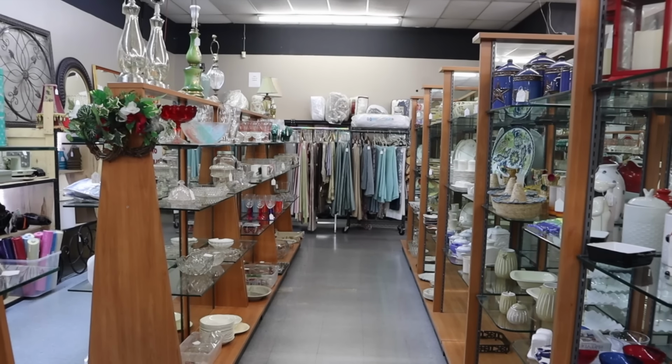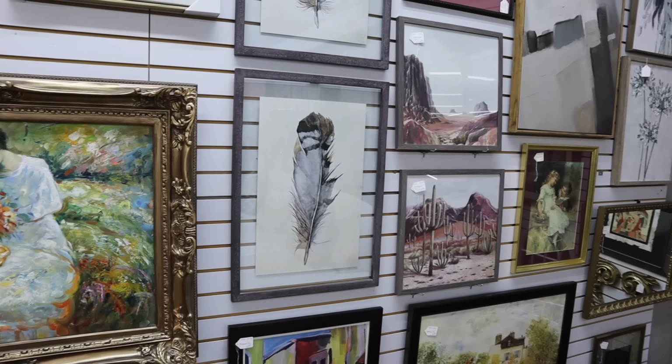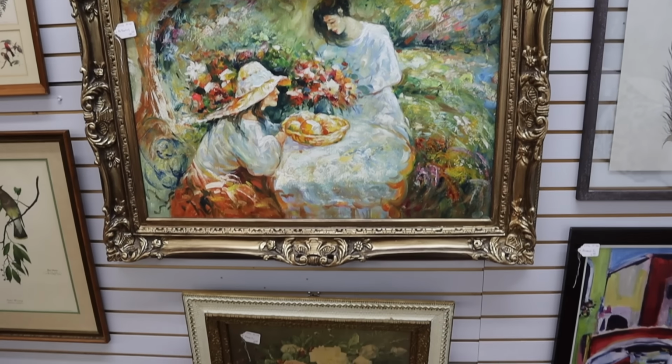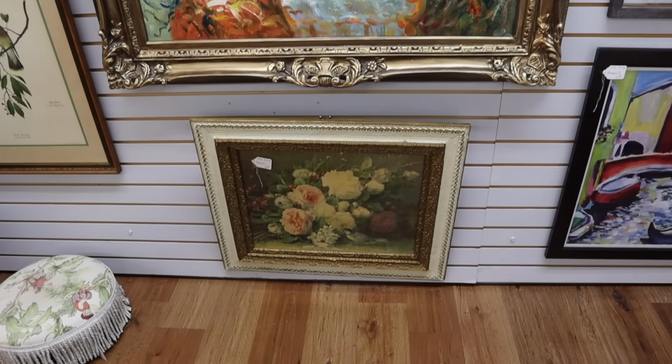Our first stop of the day is going to be Barren River Consignment. I'm so excited to share with you all of the gorgeous wall art they had. I stared at this painting for such a long time. Unfortunately, I just don't have room for a piece of this size currently, but I did absolutely love it.